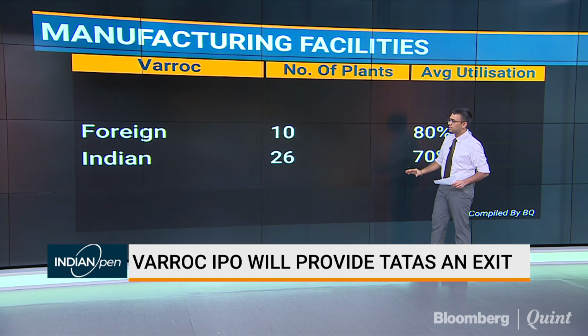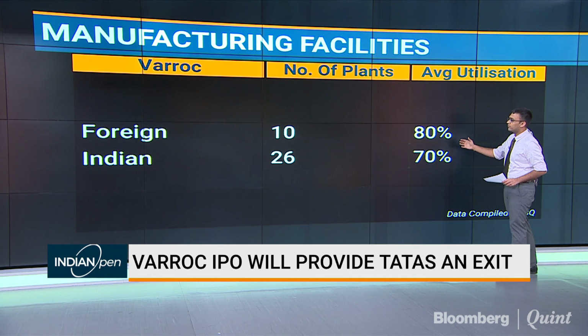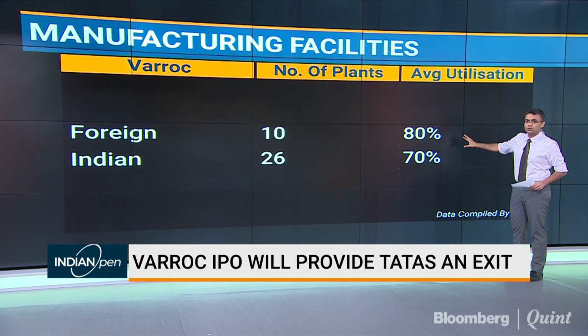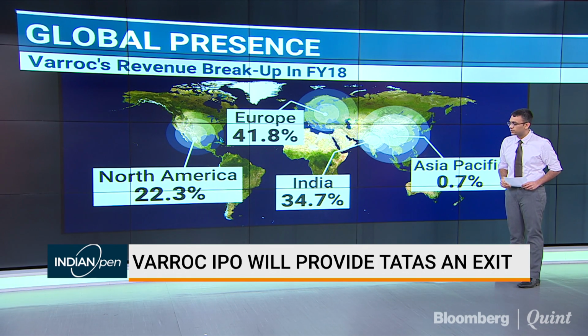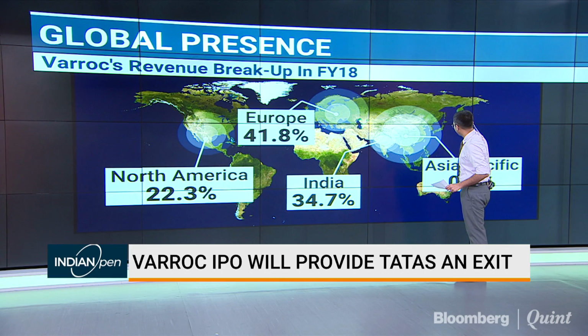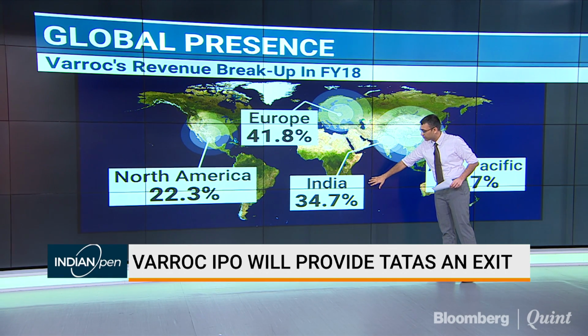Now the capacity utilization of these 10 plants in the foreign countries is close to 80%, while that of the 26 Indian plants is close to 70% for the financial year 2018. Now if you see, the company generates nearly 65% of its revenue from the global markets like Europe, North America, and some of it comes from the Asia Pacific region, while the remaining 35% comes from India.